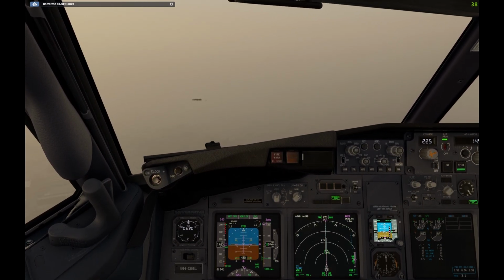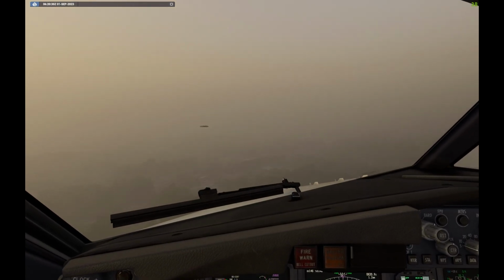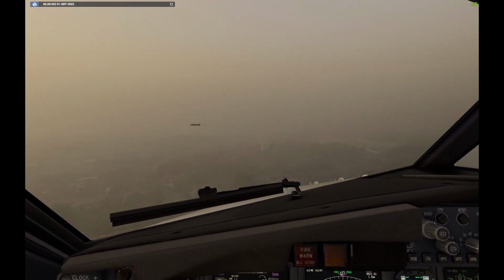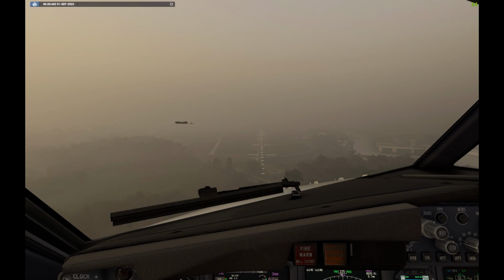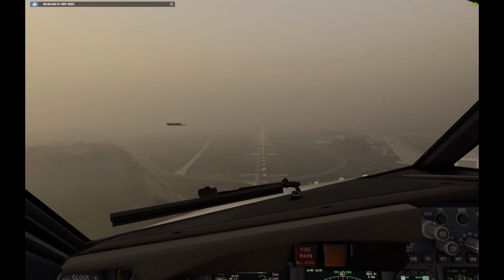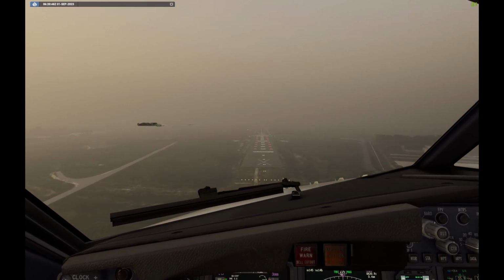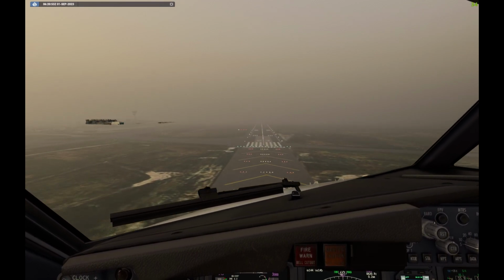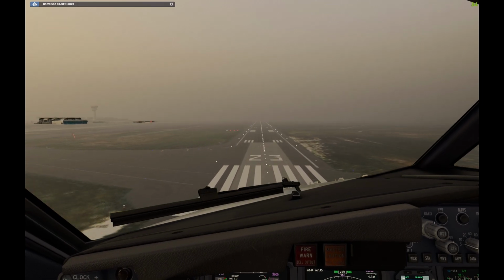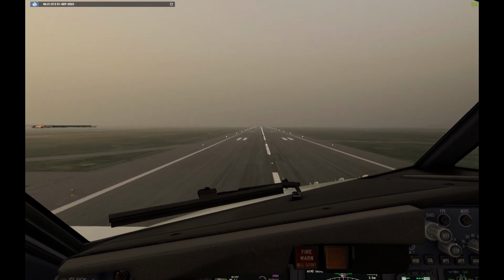500 feet. Checked. Approaching minimums. Minimums. Minimums. Continue. 50, 40, 30, 20, 10.